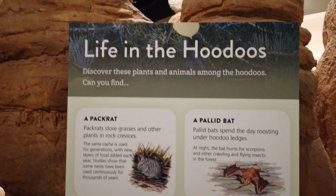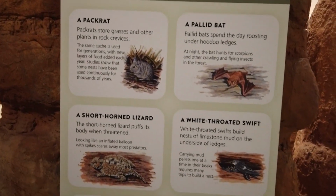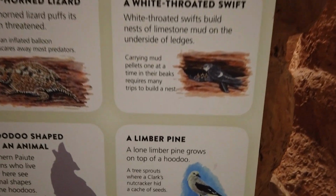Animals here: little pack rats, short-horned lizards, bats, and lots of birds.